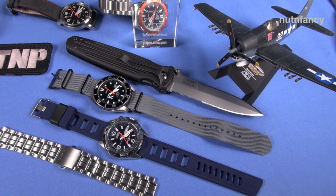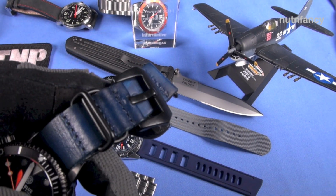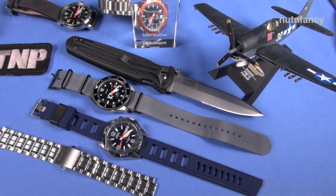Sorry, I called it polymer. It's actually silicone. And like this one, here we go, a leather NATO on this one. This is what makes me happy, this kind of stuff. It may go back on there, but it's decent quality.